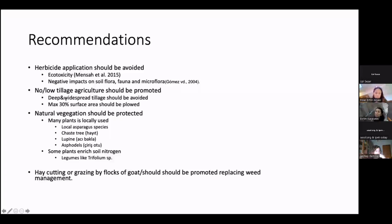And in some cases, in our results, deep and widespread tillage was as bad as herbicide application. So this is a major finding of our study. And if we really think that no tillage is not possible, a maximum of 30% of the surface area should be plowed. We actually saw that quite a lot of people are only plowing certain areas and leaving the natural vegetation growing. These were the highest and richest areas.